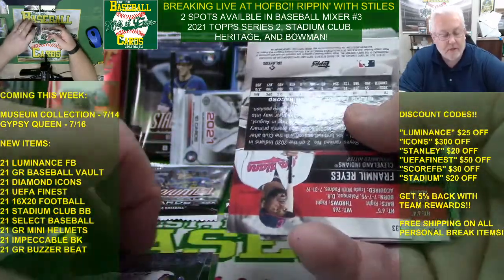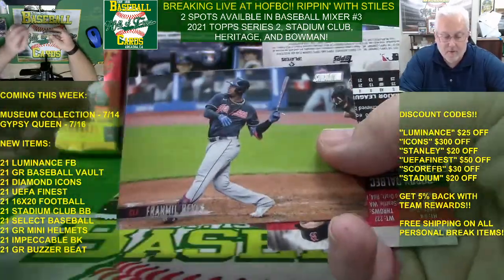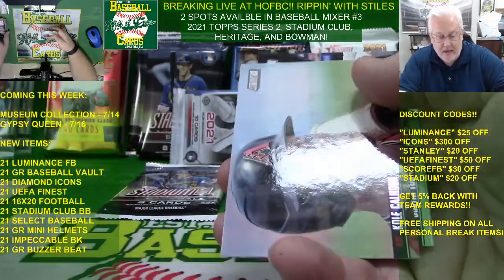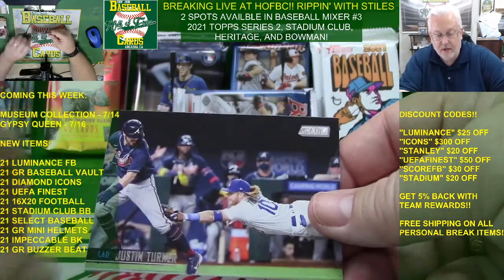It was Bowman first this year, just as HP. That's all it's there, an H and a P. Franmil Reyes. Bobby Dalbec, rookie. Cole Calhoun, and Justin Turner.